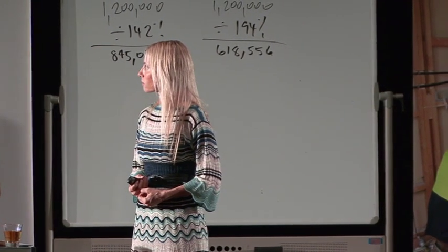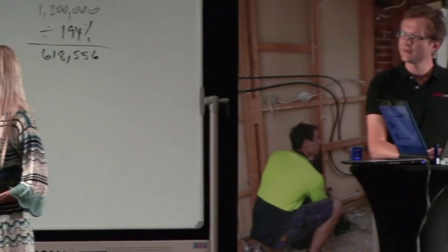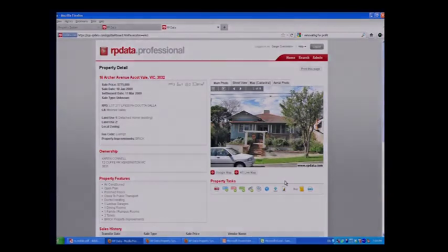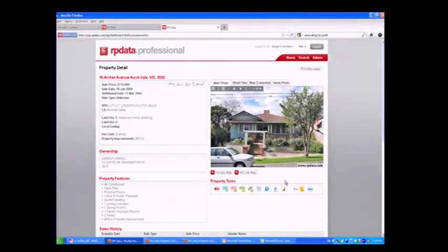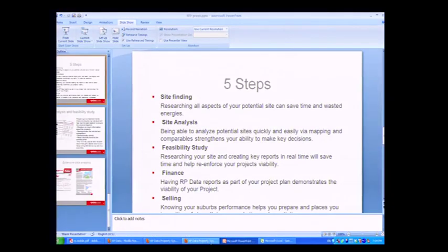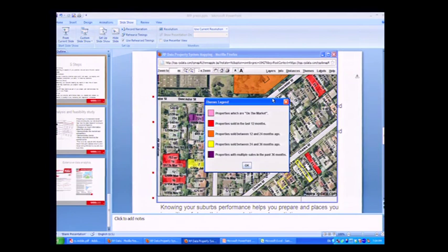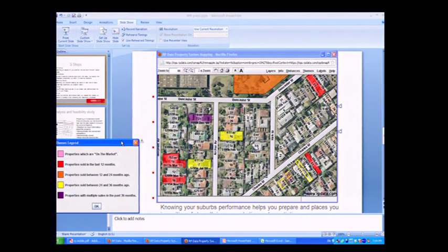What does the shading mean? The shading, the colours, the yellow, the purple. That's just to quickly identify, let me just look. The zoning, as well as this is the legend. You can quickly identify properties that are currently on the market or have recently been on the market, properties sold within the last year, 2 years, 3 years, and then multiple sales within a 3 year period. Very good system.